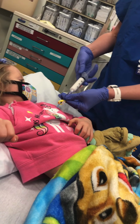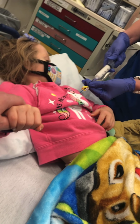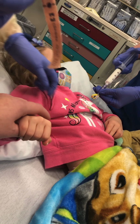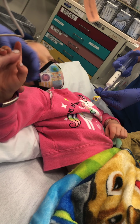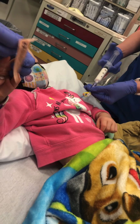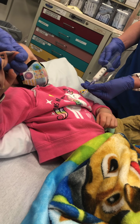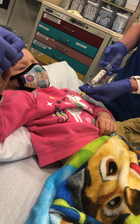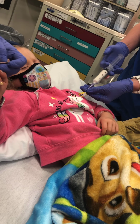Is that Paw Patrol? Can I put a sticker on your finger? It's working. There we go. The sleepy time white medicine. Can I put a sticker on your finger? Look at her adorable nails. Look at those nails. Cute nails. All at once, huh? Are we overwhelming you, sweetie? It's okay. I'm right here. You're all right. Good job, Lexi. Very good job.